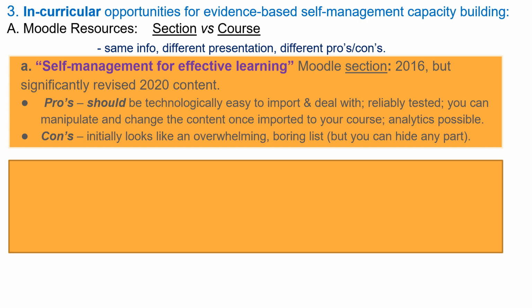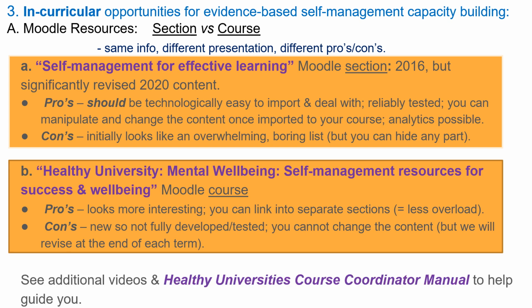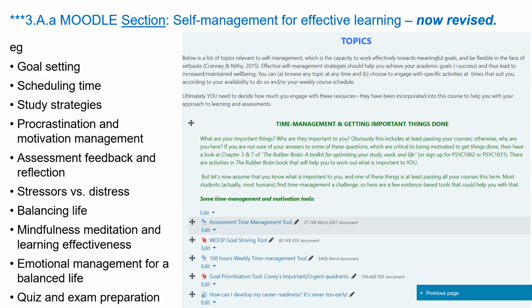They do have the same content in terms of the tools and the information that's there. It's just different presentation and different pros and cons. So I'll leave you to read through that, but just keep in mind the Moodle section versus the Moodle course and having to make a decision about that. There are different videos about how to import the section and also about how to link with the course. And Nalini Pather will be talking more about the course in a different video. You can also look at the Healthy University's Course Coordinator Manual to help guide you in this regard.